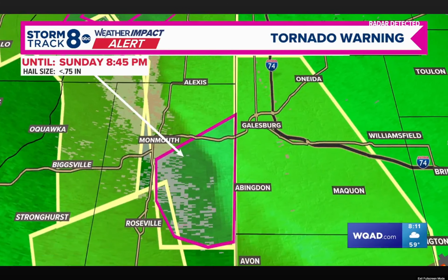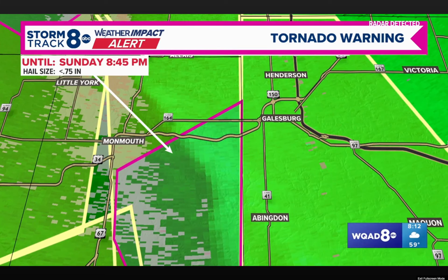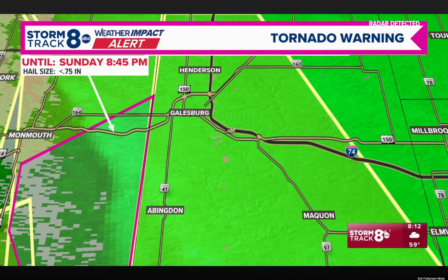And then, of course, we have this tornado warning out for parts of Warren County until about 8:45. Fortunately, there are no major towns involved in this part of the warning itself, but we could very likely see this extend into Knox County, which includes towns such as Galesburg, Henderson, and even parts of, I think, Rova County. So Victoria, Altona, that could be potentially news for you when it comes to updating or even upgrading your severe thunderstorm warning to very likely a tornado warning.